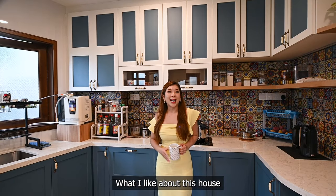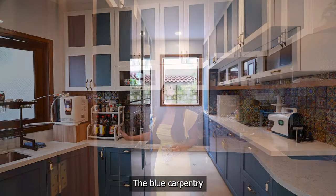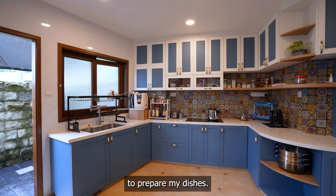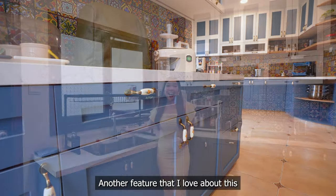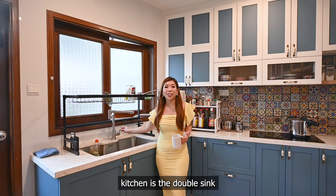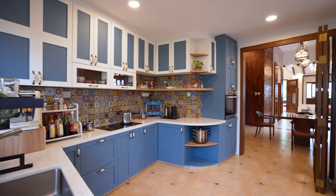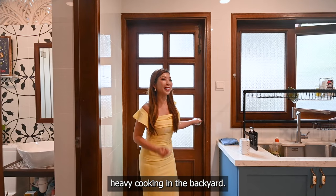What I like about this house is that the kitchen is thoughtfully designed for those who love to cook. The blue carpentry with ceramic detailing backsplash puts me in a happy mood to prepare my dishes. Another feature that I love about this kitchen is the double sink and a huge countertop to do my prep work. One plus point is that I get to do heavy cooking in the backyard.